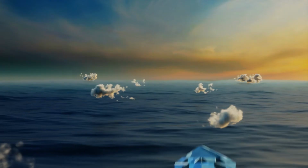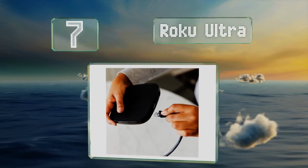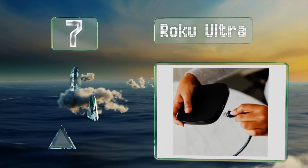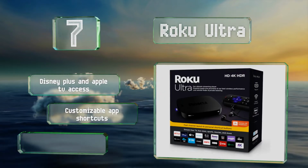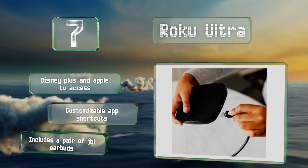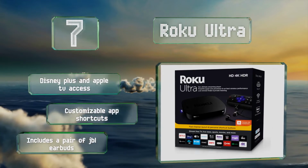At number 7, the most recent version of the Roku Ultra takes one of the most popular interfaces and adds some interesting touches, such as an enhanced remote control with a locator feature in case it gets lost, and a quad-core CPU that minimizes lag and stuttering. It provides access to Disney Plus and Apple TV and offers customizable app shortcuts. It includes a pair of JBL earbuds too.